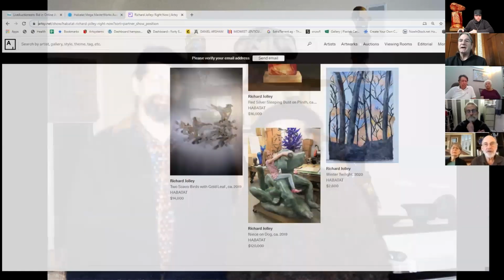In the late 80s, early 90s, we were spending a lot of time in Atlanta. And so I came across this other budding artist with the beret.